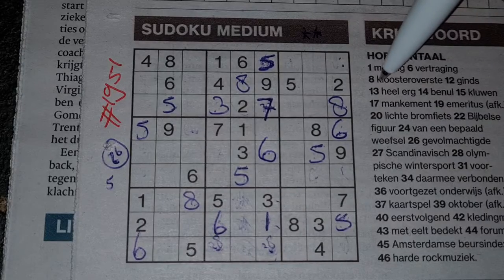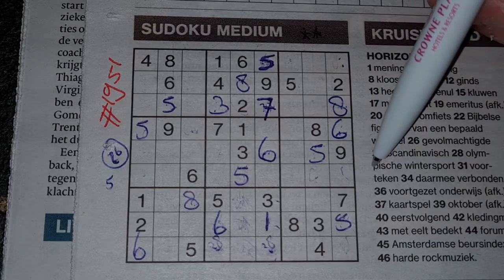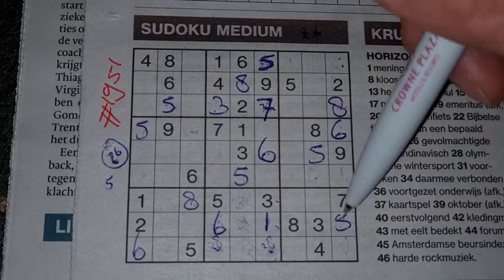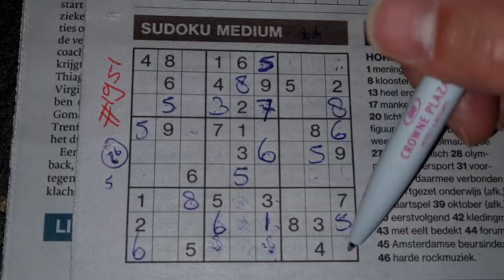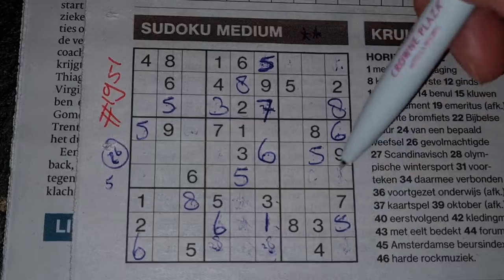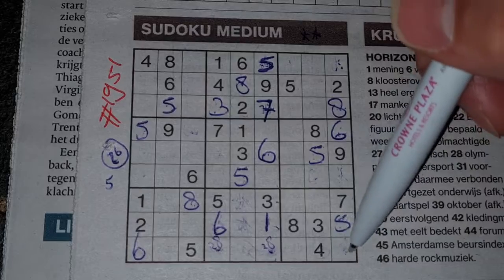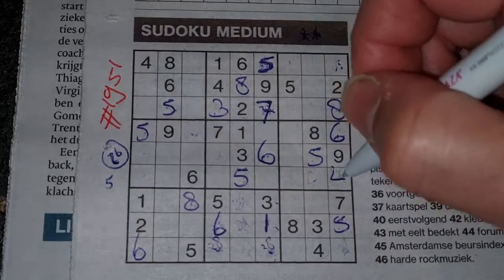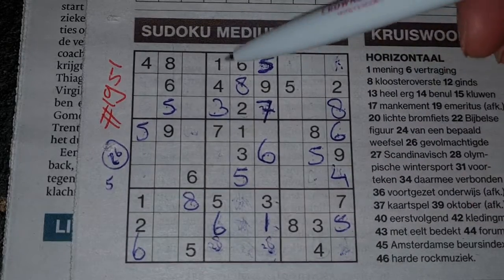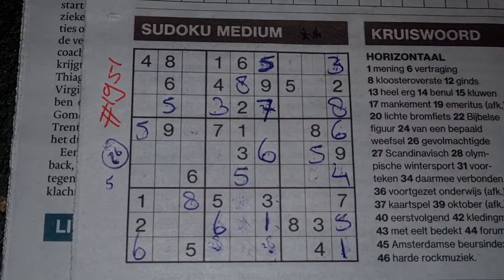How about 3, 4. 3 missing numbers in the last column. Those numbers are the 1, the 3, and the 4. We see there 4. No 4 there. Here also a 4, no 4 there. The only place for the 4 should be there. 2 numbers left, the 1 and the 3. We see there 1, no 1 there. 1 should be here and the 3 goes there.